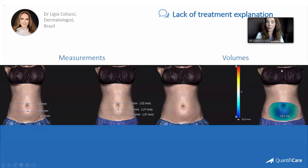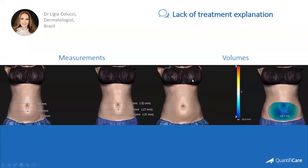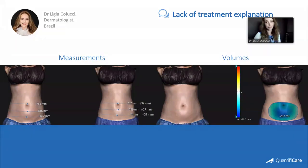And with the body QuantifiCare system, we can also measure what the patient lost or gained, if it's a collagen treatment. As you see in these pictures, we can measure the volume of fat that the patient lost and the measure of the waist and abdomen circumferences.